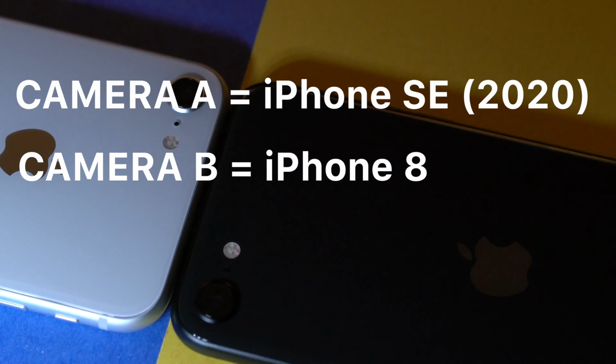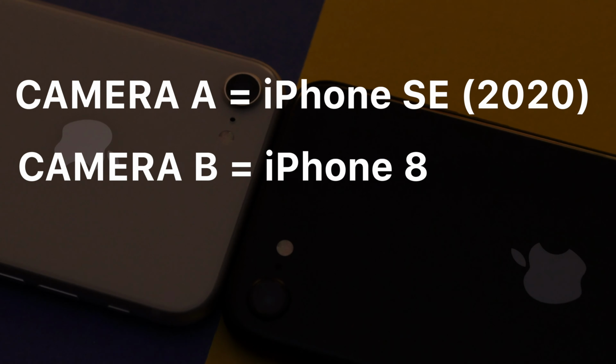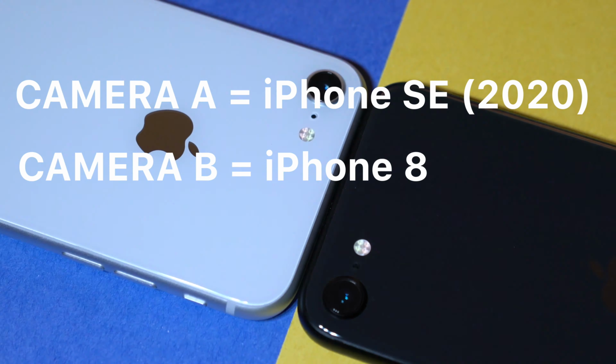So which was which? Which did you guess? Is camera A the iPhone 8 and camera B the iPhone SE 2020? Well, if that's what you guessed, then you were wrong. Camera A is the iPhone SE 2020, and camera B is the iPhone 8. So if you guessed that right, or you thought the processor did a better job brightening up the photos, then bravo to you, or you just used them and you realized that's exactly what it's doing.